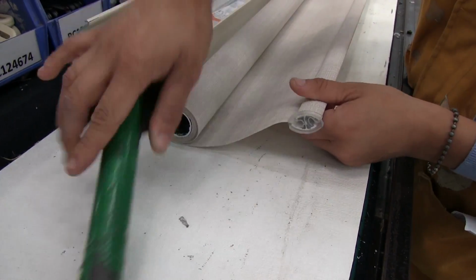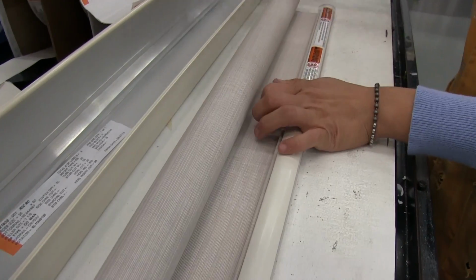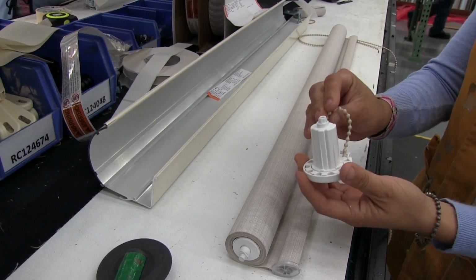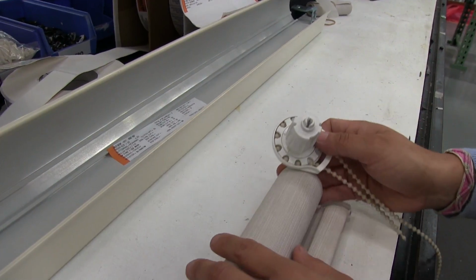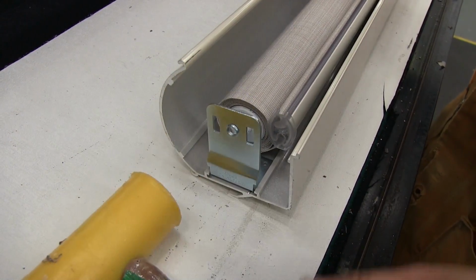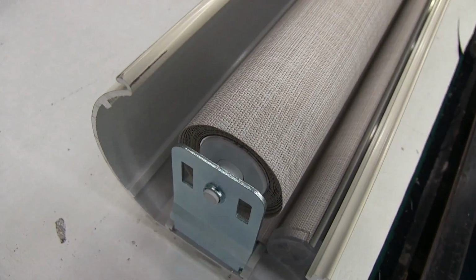Continuing with the shade assembly, end caps are added and the consumer safety labels placed on the bottom rail. The idler end cap is installed onto the tube. The bead chain is added to the clutch control. The clutch is then inserted into the operating end of the tube. The roller tube mounting brackets are inserted into the cassette head rail so that the fabric and the tube can be placed into the head rail.